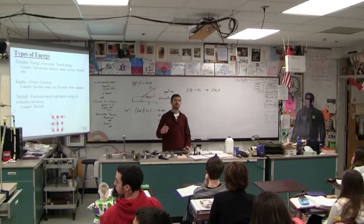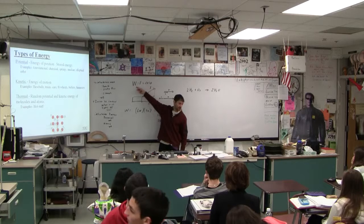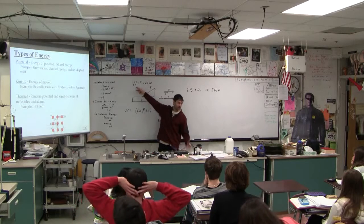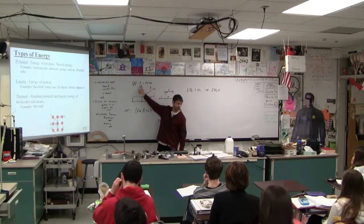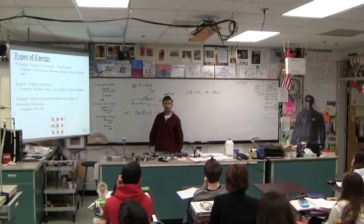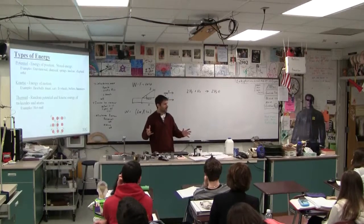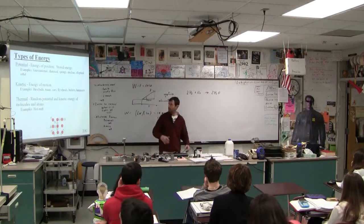And then the forces, because if F is really big, then the energy associated with it is going to be really big. So nuclear energy is so tremendous because the strong nuclear force is so strong, right? Whereas when we do chemical reactions, we're just talking about the electrical force, the electromagnetic force, which is relatively weak compared to the nuclear force.